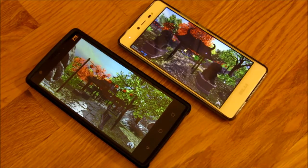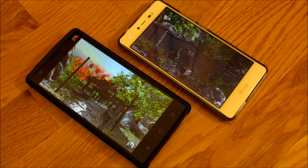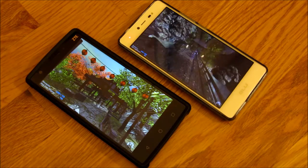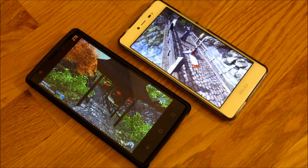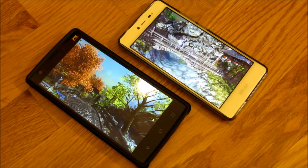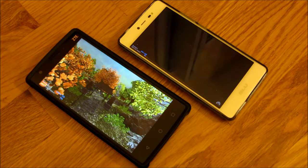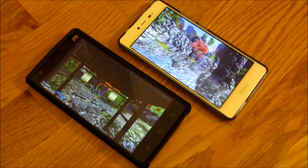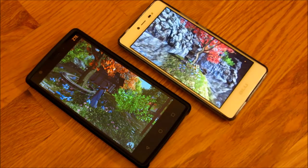So just to note, this ZTE ZMax 2 I got for $60, but it is a 16 gigabyte storage, built-in internal storage, and a 2 gigabyte RAM. And as far as RAM and memory, the BLU Life 1X 2016 has 16 gigabytes and also 2 gigabytes RAM.